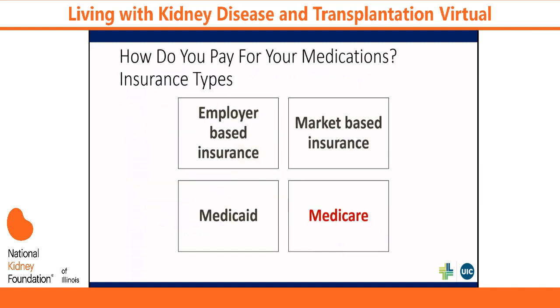So let me pose this question to our viewing audience. How are you paying for your medications? Are you paying using your employer-based insurance, your market-based insurance, Medicaid, or Medicare? When I think of the US healthcare system and our payer system, I think of these 4 buckets.